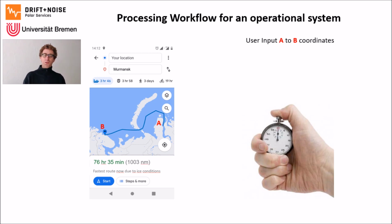So maybe later in the question and answer session, you can tell me how long you would wait, because we don't know how long an ice navigator would wait for a route suggestion. 2 seconds, 10 seconds, 1 hour, 1 day. 1 day is probably too long. But we need to have a goal which we need to achieve in terms of calculation time.